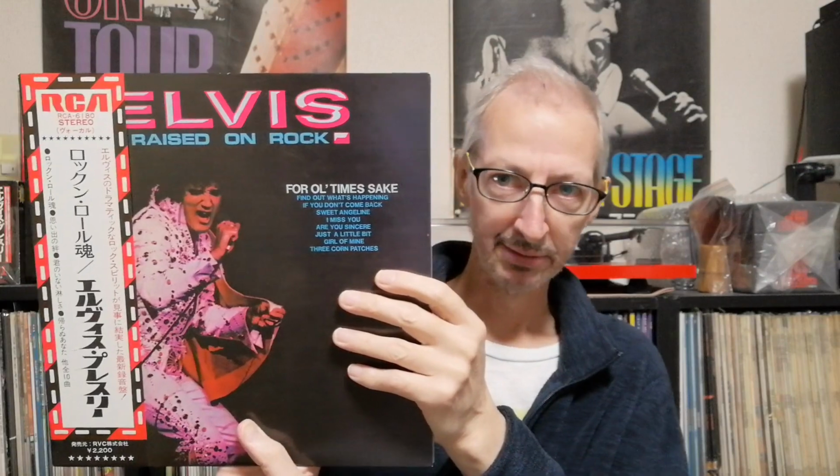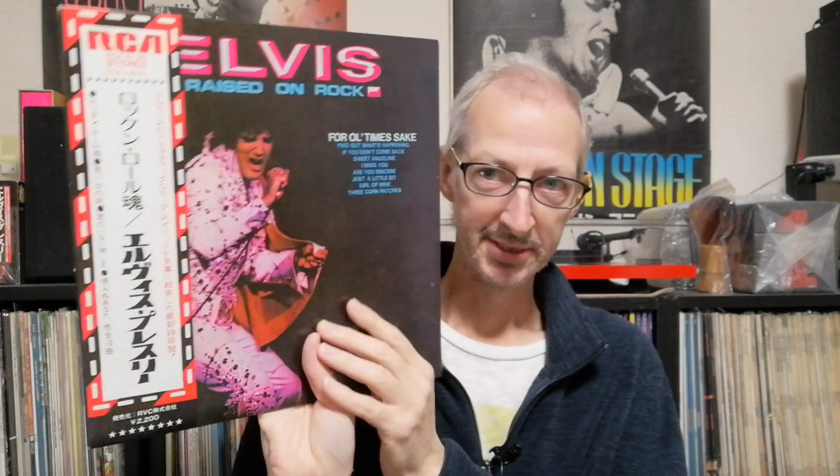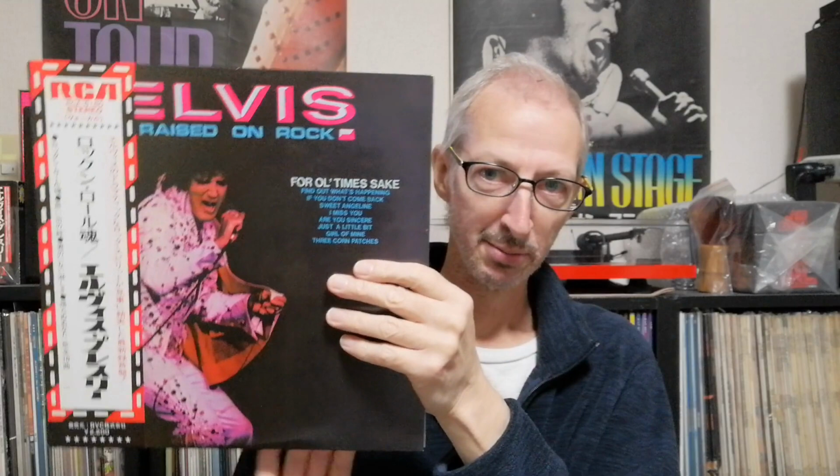I actually have a theory about this cover, probably completely wrong, but you know how the album has 2 titles, Raisin on Rock for Old Time's Sake? Well, maybe they were going for a single look. You know how in America singles have the same picture on the front as they do on the back, only the titles change. Just like this, For Old Time's Sake on the back, Raisin on Rock on the front. So maybe they were going for a single jacket look. Probably completely false, but why else would they do this?